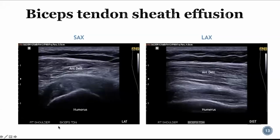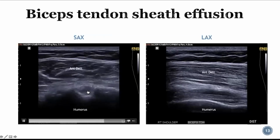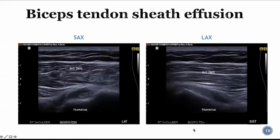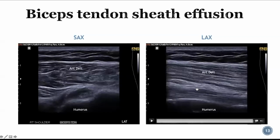So here are just some videos. Again, we're up proximally, coming distally, and you can see as we come distally is when we see the fluid. And this one is scanning from medial to lateral along the course of the biceps tendon.